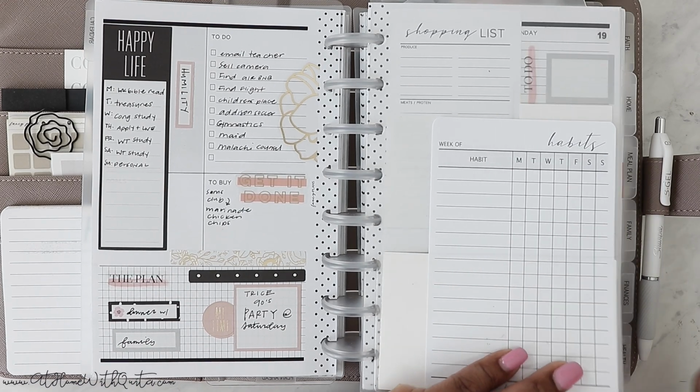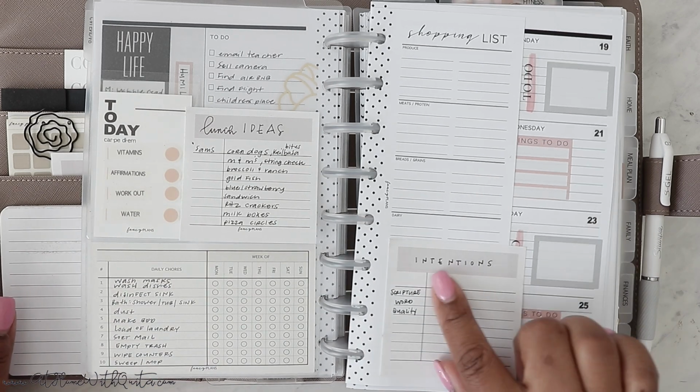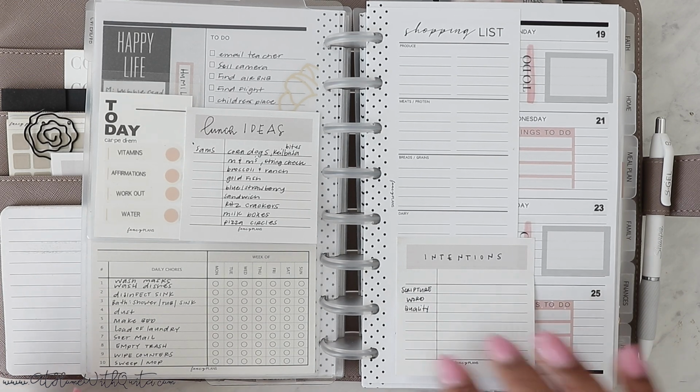And these are some of the things that I throw in the spread every week that I want to track. I am starting to track intentions now. I'm going to have a scripture of the week, a word of the week, and a quality that I want to work on every week. So I'm going to do that by just sticking it on a little sticky note.